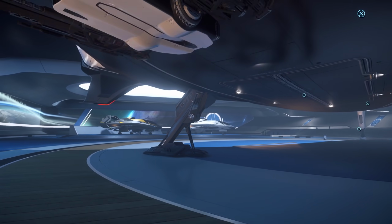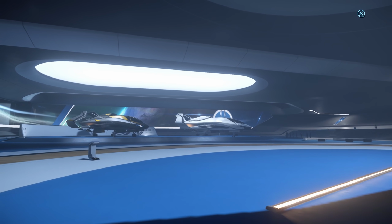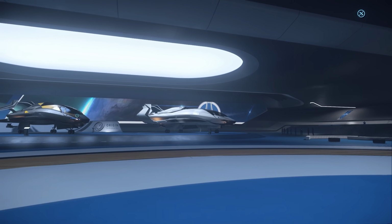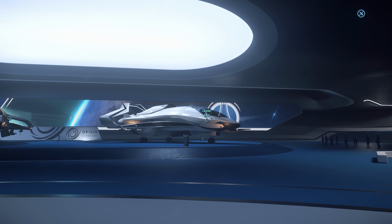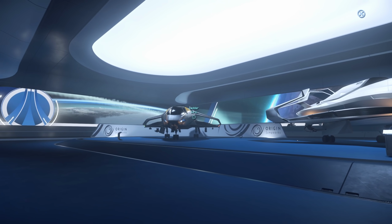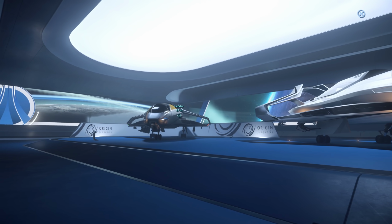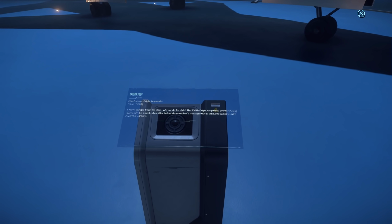So they're sort of like multi-role ships. In each one, 325A is more combat orientated, the 350 is the racing variant, the standard 300i is sort of multi-role but more focused really on cargo, and then you've got the 315P, which is the Explorer variant. So I really like all the 300 series.